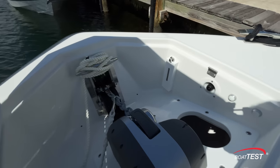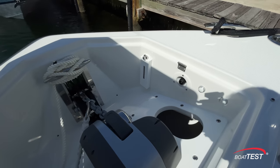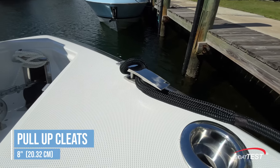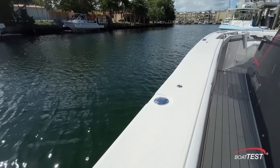We have control switches and a freshwater washdown. To the sides of the compartment, there are 8-inch pull-up cleats, and there are 4 of these cleats to each side of the boat.